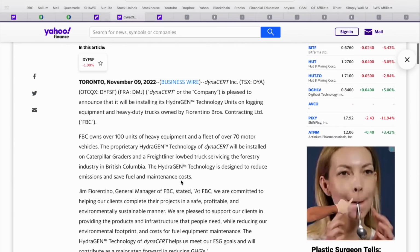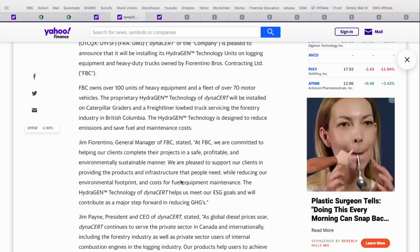You can see here again, Fiorentino Bros Contracting, known as FBC, owns over 100 units of heavy equipment and a fleet of over 70 motor vehicles, so a huge potential customer base or fleet to retrofit with the dynaCERT technology. And this is actually focused on the forestry industry here in Canada in the province of BC.